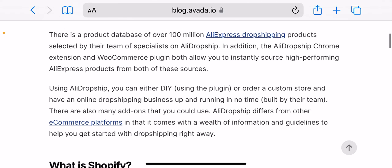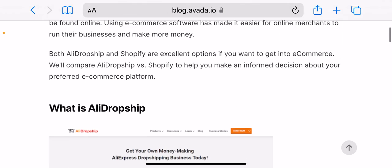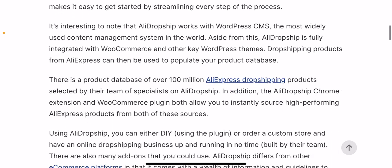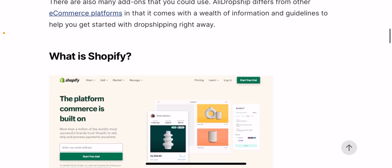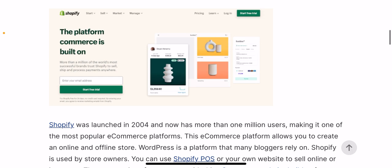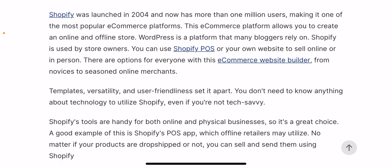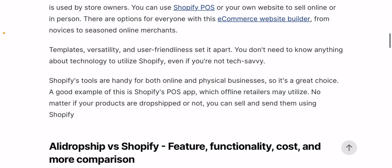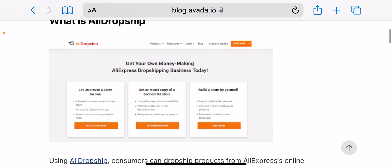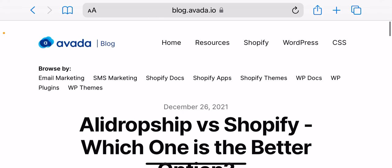In addition, the Alidropship Chrome extension and WooCommerce plugin both allow you to instantly source high-performing AliExpress products from both of these sources. Using Alidropship, you can either DIY using the plugin or order a custom store and have an online dropshipping business up and running in no time that is built by their team. There are also many add-ons that you could use. Alidropship differs from other e-commerce platforms in that it comes with a wealth of information and guidelines to help you get started with dropshipping right away.